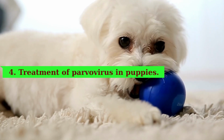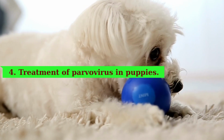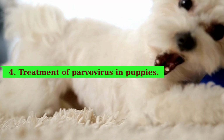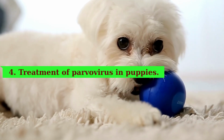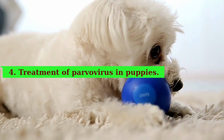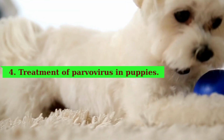There is no specific treatment for parvovirus, but rather a lot of palliative care. Sick puppies lose a lot of fluids due to diarrhea and vomiting. They do not feel well enough to eat and drink on their own to replace these losses. Intravenous fluids are key to providing necessary rehydration. Many puppies also need antibiotics to treat or prevent serious bacterial infections that frequently develop.